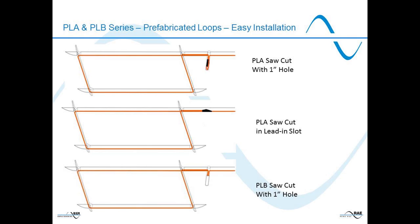In the middle figure, also a PLA type loop, if you use a 1/4 inch or 7 millimeter saw cut or larger for the lead-in slot, you can place the lead-in cable and the junction box directly in the saw cut. In both of these diagrams, the lead-in cable then goes back to the gate or parking operator.